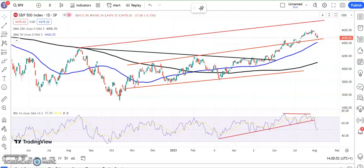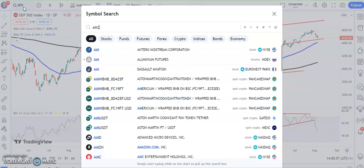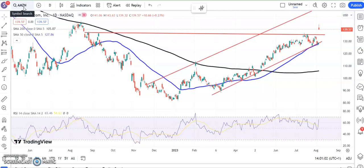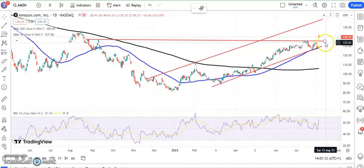Moving on to the stocks and starting off with the stock which I don't think has appeared here since we restarted the US Chartbreakers a few months back. But as you can see, Amazon has been in a rising trend channel, which basically started back in November. Obviously, it's been a very volatile ride, but gapping through resistance is always significant. And in this case, that resistance is around the $135 level.